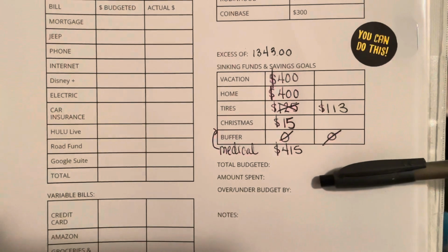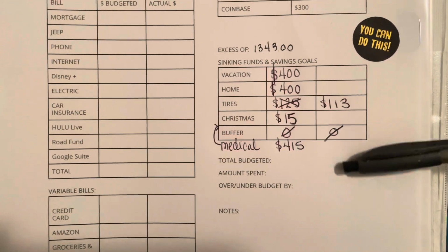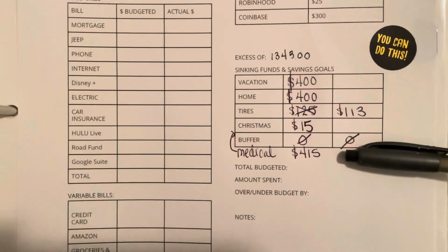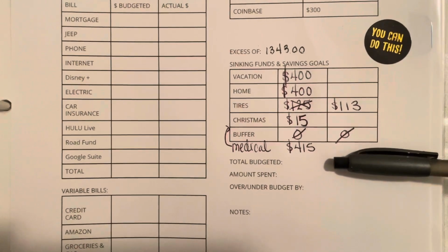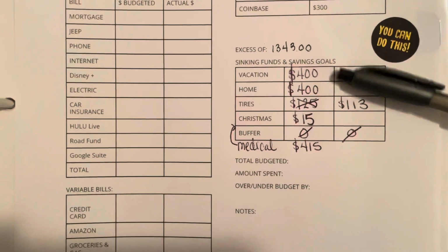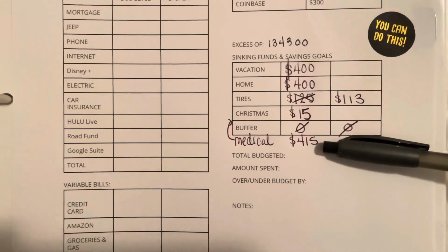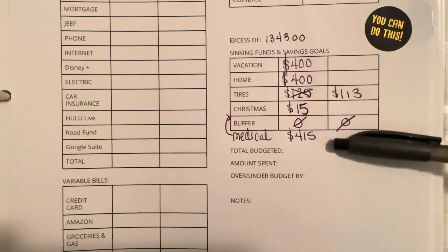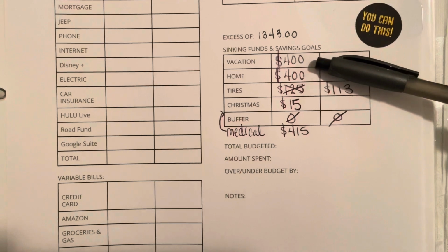So obviously, because I'm going through cancer treatment, I went through cancer treatment last year as well as this year. January 1st, our deductible starts all over again. We have a $4,500 individual out-of-pocket deductible max. So we will be hitting that again this year. So I put $415 aside for medical. We already have a $73 bill that came in, so that will come out of this amount right here. Putting $400 aside for that this month.